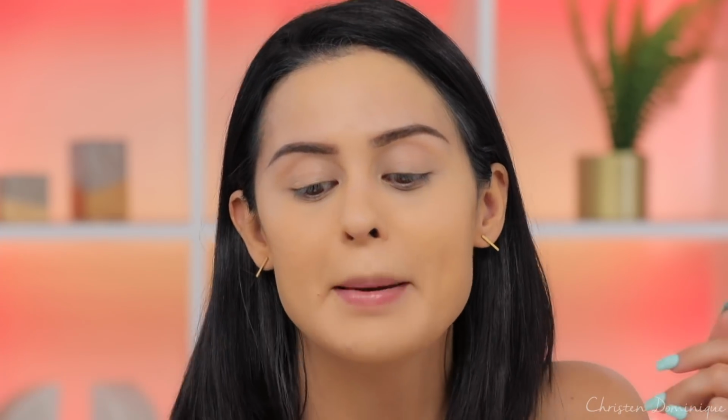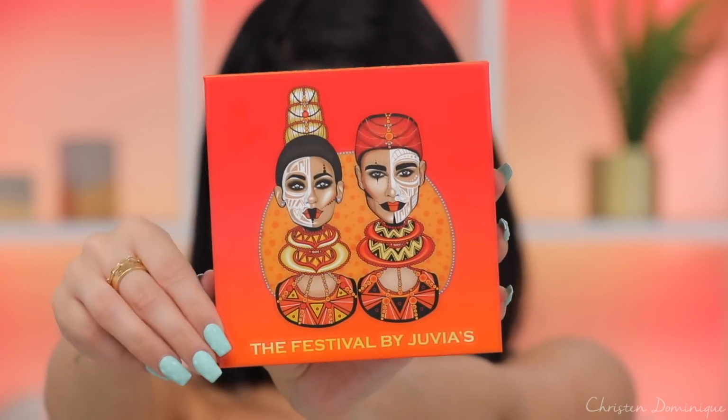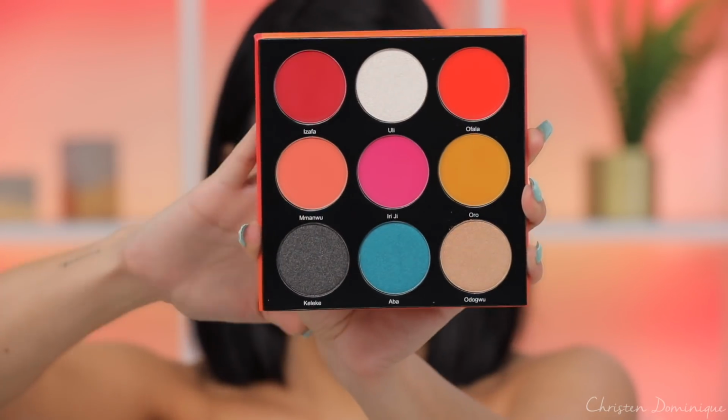So for the eyeshadow, I bought, this is actually my first Juvia's Place palette. I'm new to Juvia's Place and I'm really excited. This is very affordable. I haven't tried the eyeshadow, but I have heard really, really good things. This is what it looks like. So excited to try this.